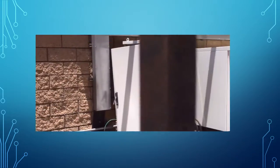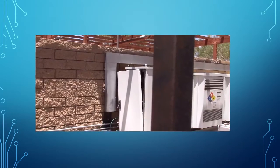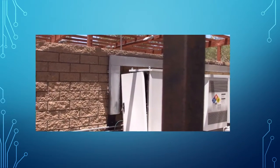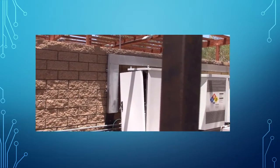Right here, first responder safety being compromised. That would be police, fire, paramedics, citizen safety being compromised because of failure of communication when this communication gear fails.